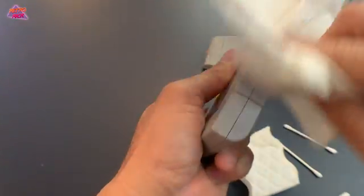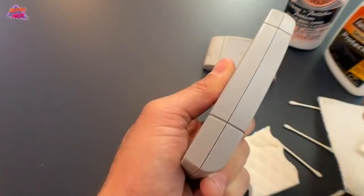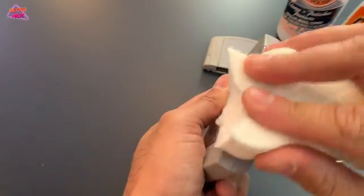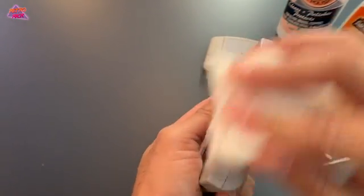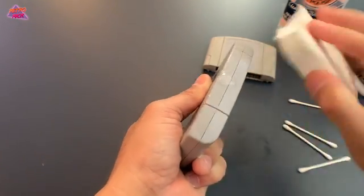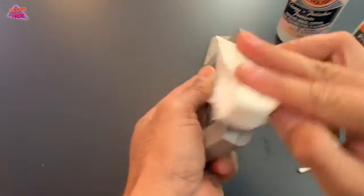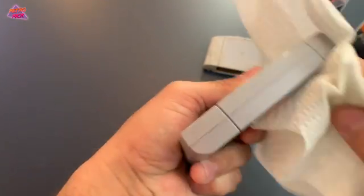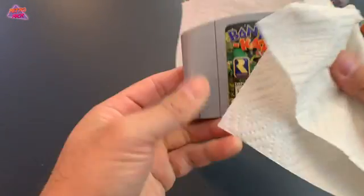because if you scrub too hard, it almost makes the plastic shiny, and I don't like when it does that. But just kind of gently doing it. I might spray more of this on there, and boom, all that writing is off, and I think it looks a ton better.